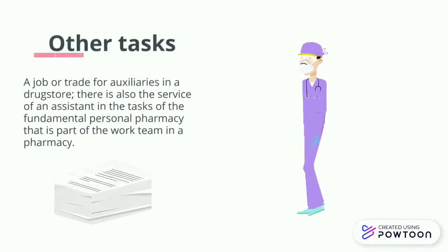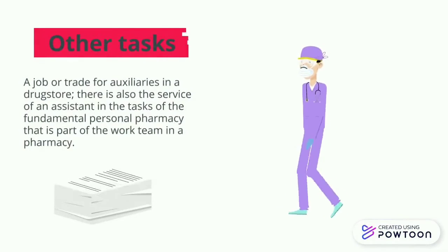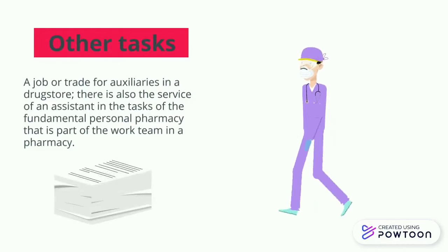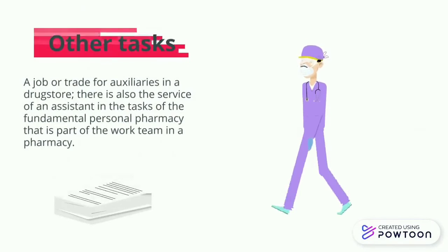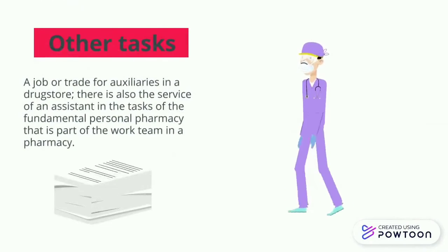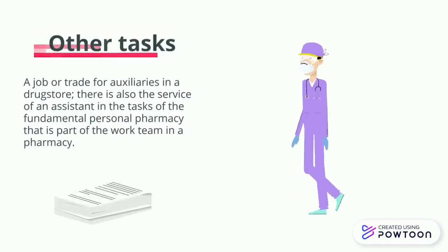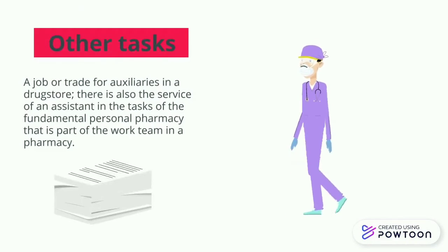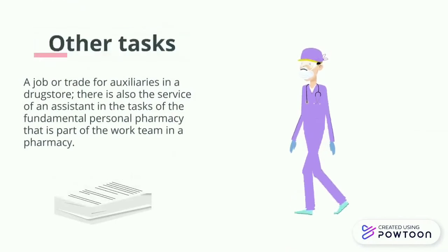Other tasks, a job or trade for auxiliaries in a drugstore. There is also the service of an assistant in the task of the fundamental personal pharmacy that is part of the work team in a pharmacy. Other tasks: check the effective dates of the drugs and report in advance the proximity of the expiration, dispense medicine and guide the patient on the correct way to use it.